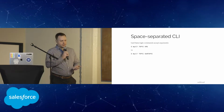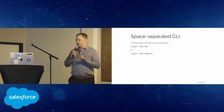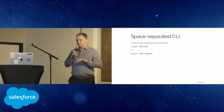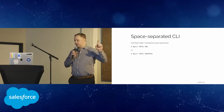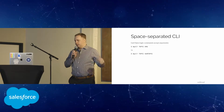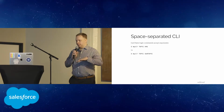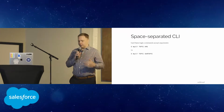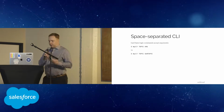One note about this that's somewhat subtle is you can't have topic commands that accept arguments with space separated, right? If the CLI parser gets these two things, it can't tell the difference between the two. So the answer to this is if you have space separated, you can't have topic commands. That might seem like a subtle technicality, but it's just part of how it would have to work.